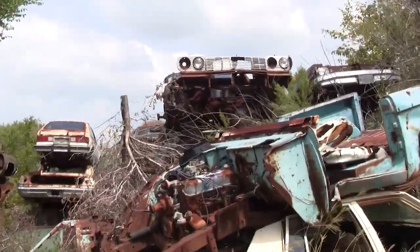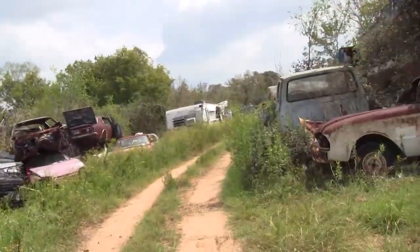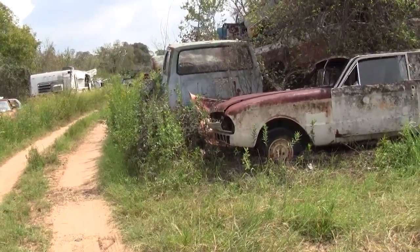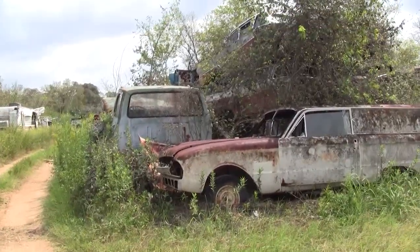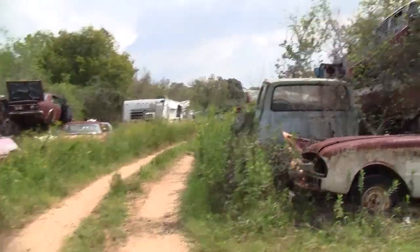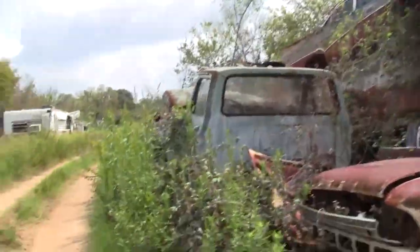Here's a Chevy. Couple of stragglers in there that don't belong. A Falcon delivery. Yeah, I've got a Pinto one too, way back over in the back. A Pinto one? Yeah, they were kind of scarce, even when they were new.